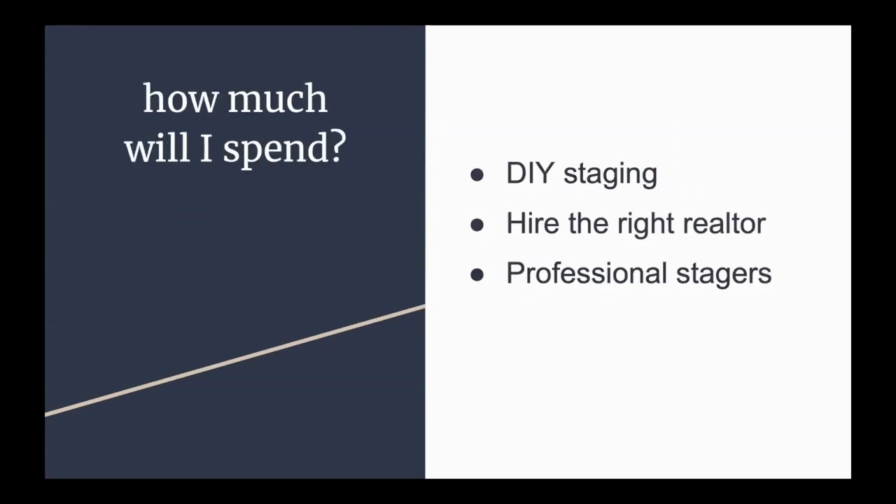So I think the big question people often ask is, what can I expect to spend? It's really tough to put a number on staging since it varies regionally and from home to home. But according to Home Advisor, the national average is around $1,500. That might be a little low in this area. But the good news is that you can do as much of it yourself as you want. If you're handy, you can paint. If you're not, you can hire your own painter and get competitive quotes. And of course, owners can handle the decluttering, personalizing, and moving out of stuff.